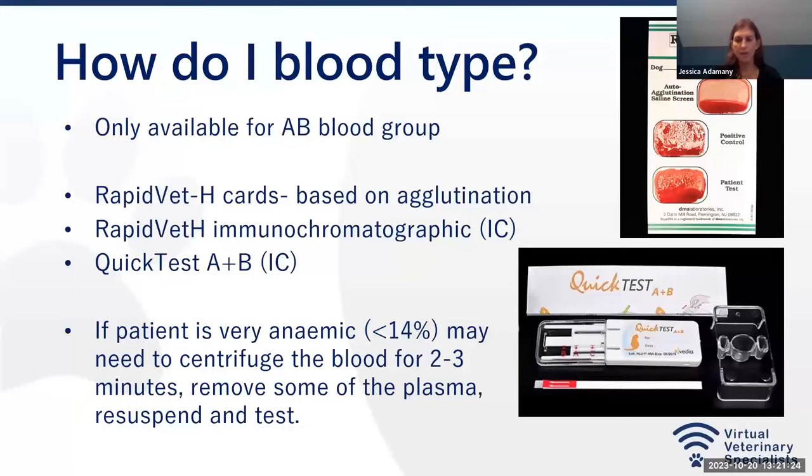So how do we blood type? Right now there are only blood typing methods for the AB blood group. There are quite a few different methods or brands out there selling kits for blood typing. The one you can see at the top right is the Rapid Vet H card. It is based on agglutination. Although it's been shown to be relatively reliable, in a patient that is having agglutination it won't be reliable unless you're able to wash the cells. And therefore, although it was the method that we used at my practice many years ago, we've now moved to the Quick Test AB. Rapid Vet H also makes a similar test.